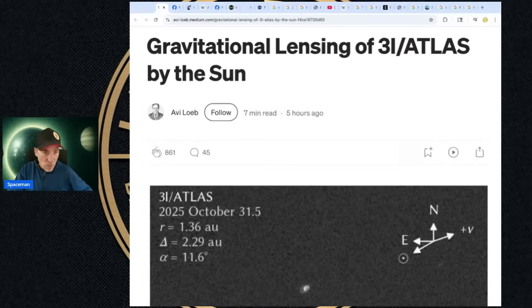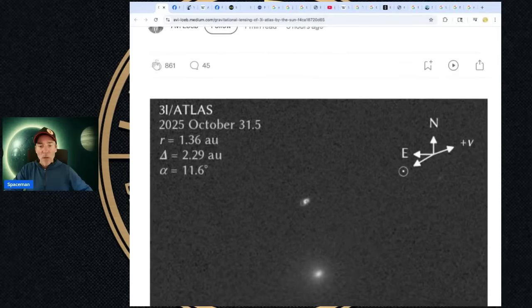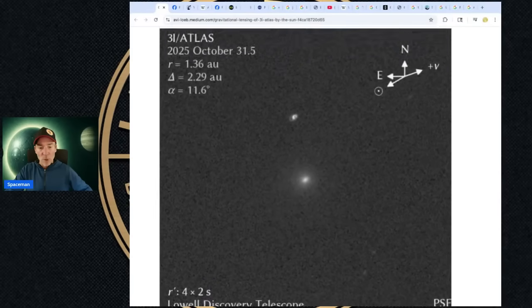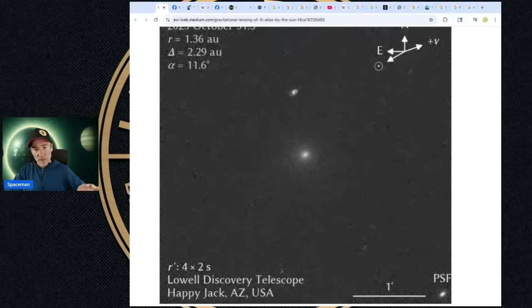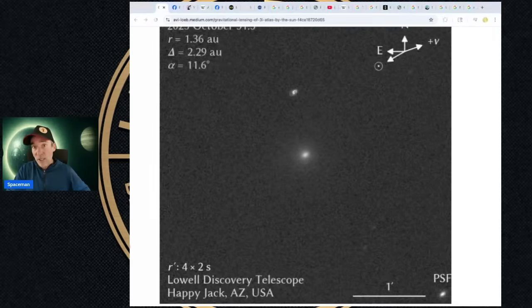In this paper, Professor Loeb not only describes 10 anomalies of 3I Atlas that don't match the characteristics of a typical comet, but he also mentions how, and this is the most recent image we have from the Lowell Discovery Telescope, just so you know, and this is actually a ground-based telescope, and this image was just taken a few days ago, so this is the latest image. I know it's nothing spectacular, but it's better than artificial intelligence. It's better than a flying space turd artist rendition of Oumuamua.